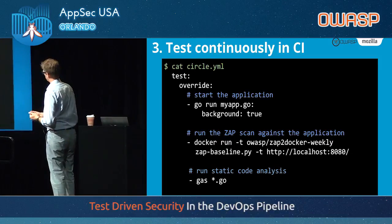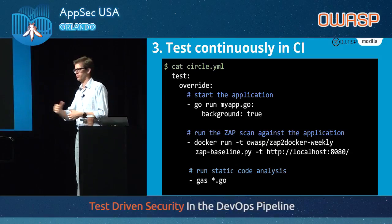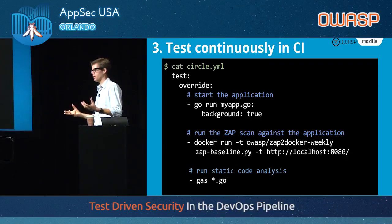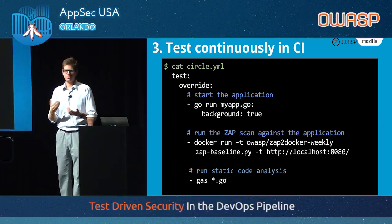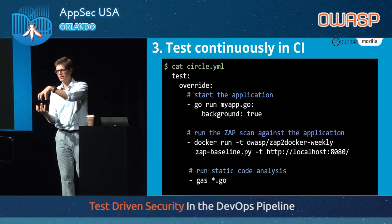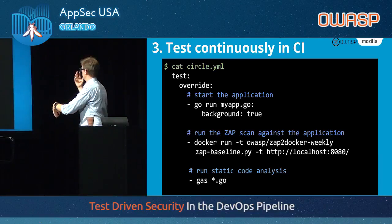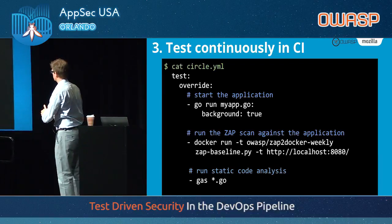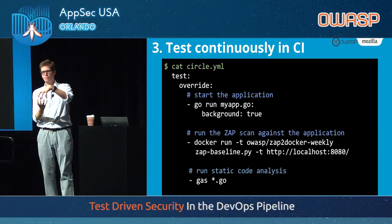We're in the CI pipeline, and we say, okay, run my application. So you do go run my app.go and put that in the background. It starts the application and makes it listen on a local port, for example, 8080. Great, now I have a local server running inside the CI job. And I can pull down the ZAP container and point it at the local application that's running.